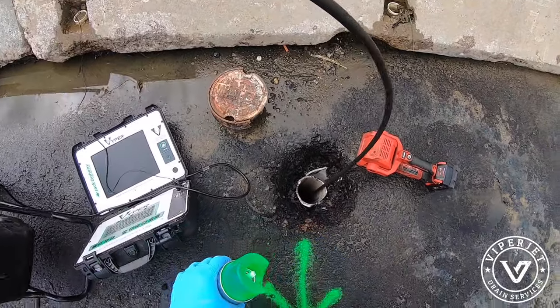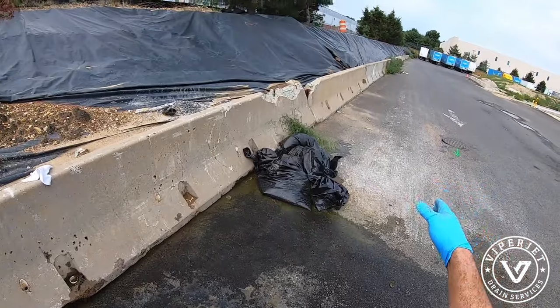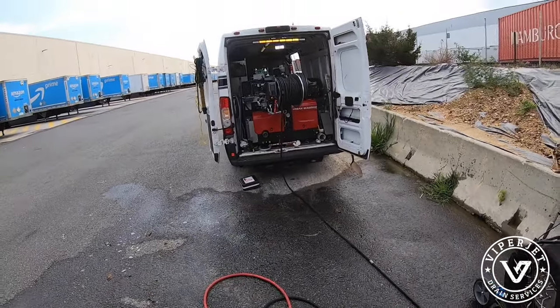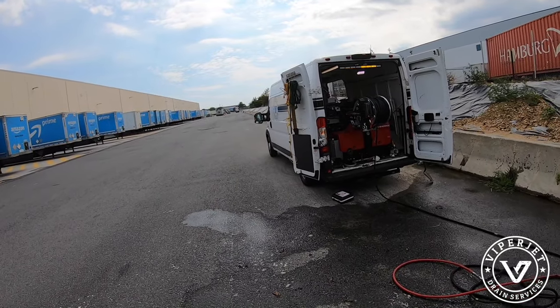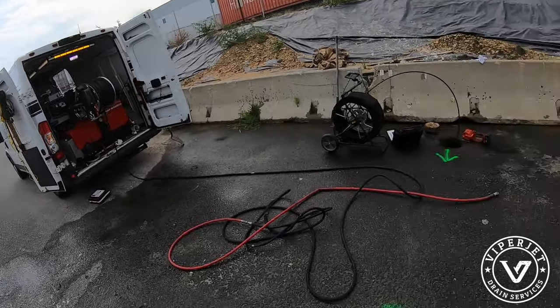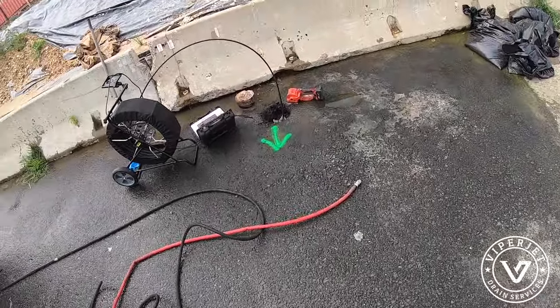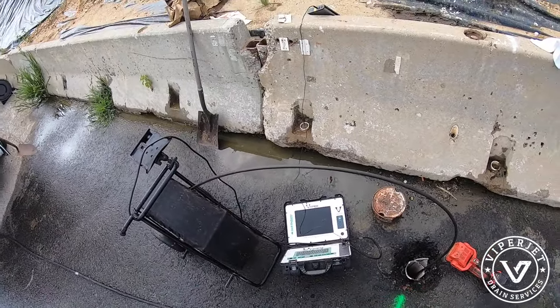So we can schedule the vacuum truck to come and clean this main line after. I gotta find the other manhole. It's probably 100, 200 feet out that way, and then we can just clean this line and do a better job. So that's it.